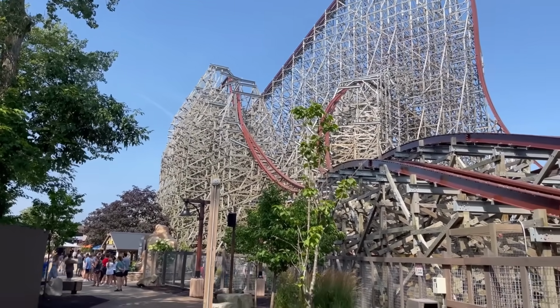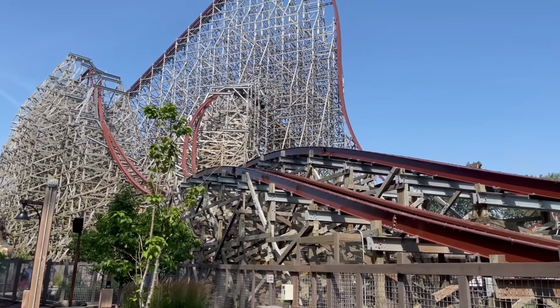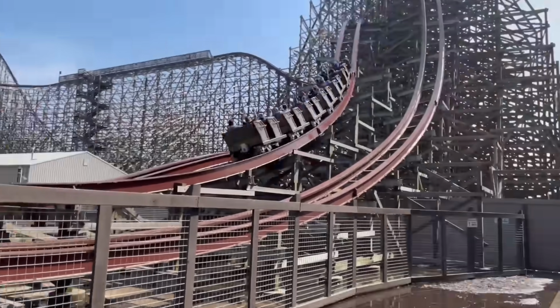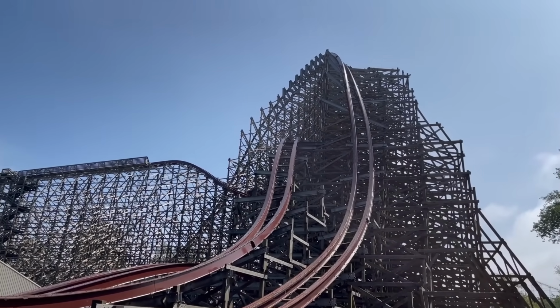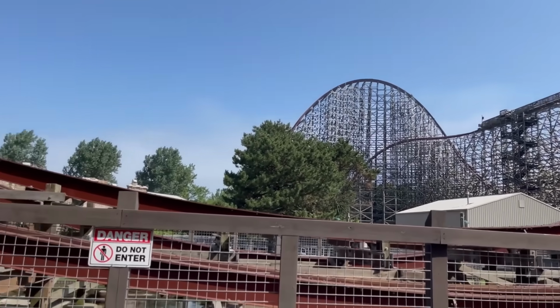This ride is so good. I totally understand if this is your favorite in the park. I totally understand if this is your number 1 ever. Even if you've ridden 1,000 coasters, I get it if this is your number 1 coaster. It's just that good. But to me, it's not the best ride in the park.